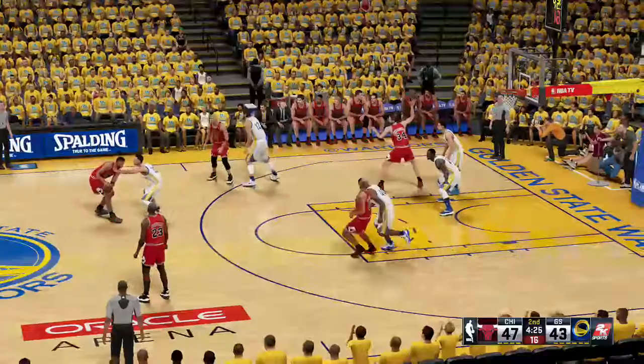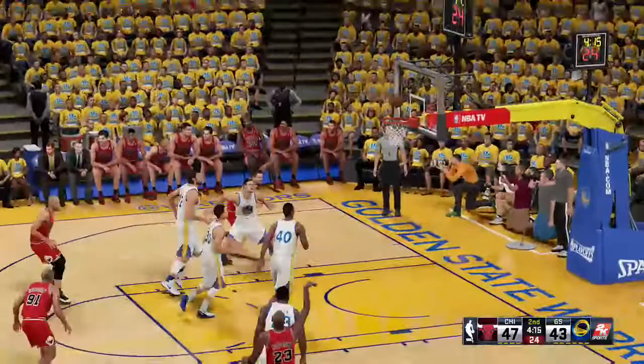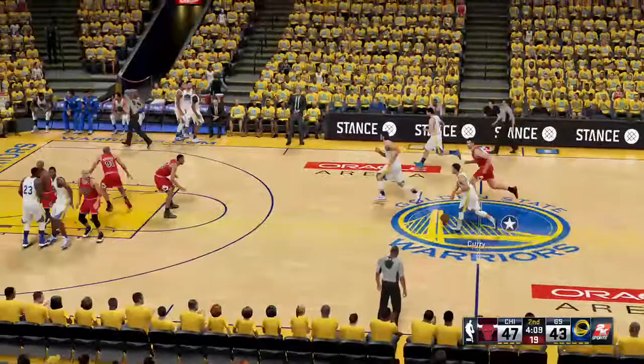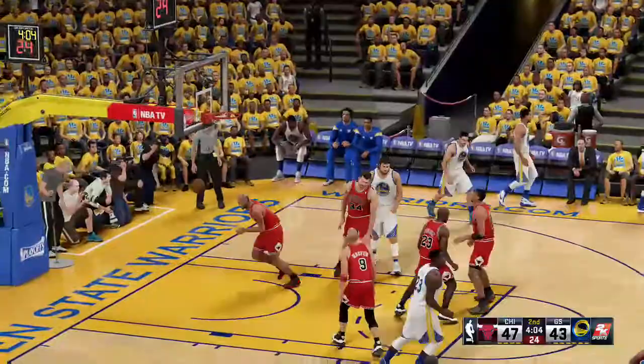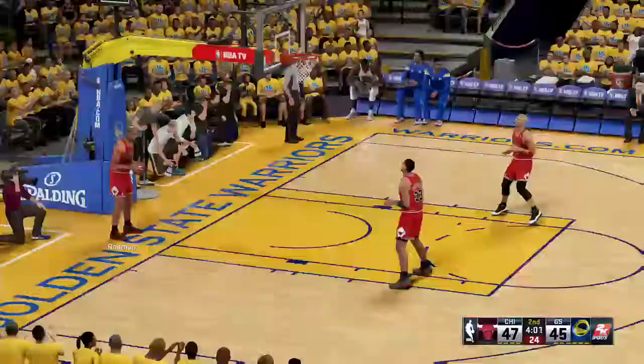Outside, Rodman. He feeds it to Jordan. Jordan with another miss. The defense better not make a habit of giving him that shot. I mean, he doesn't miss many of them. On the wing, Thompson. And a great assist by Curry as that one goes in. Curry's got six assists in the game.